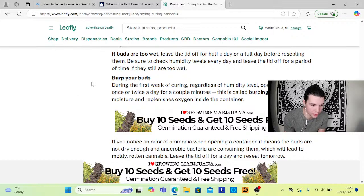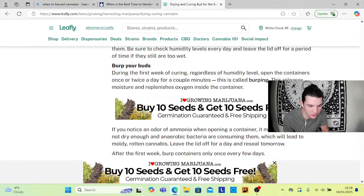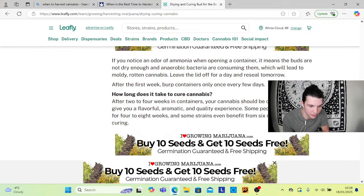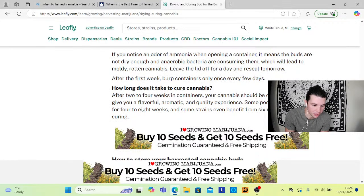So, burping your buds during the first week of curing, regardless of humidity level: open the containers once or twice a day for a couple of minutes. This is called burping. This releases extra moisture and replenishes oxygen inside the container. If you notice an odor or aroma while opening the container, it means the buds are not dry enough and the anaerobic bacteria are consuming them, which will lead to moldy, rotten cannabis leaves. Leave the lid off for a day and reseal tomorrow. So avoid under drying. How long does it take to cure cannabis?